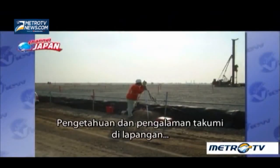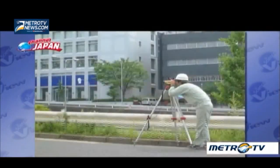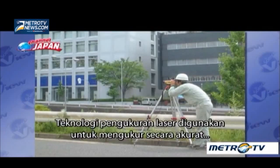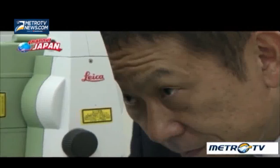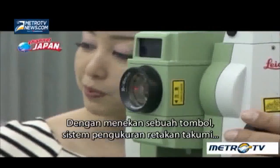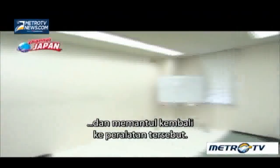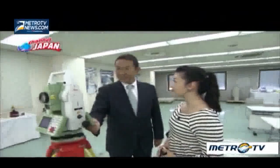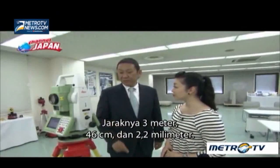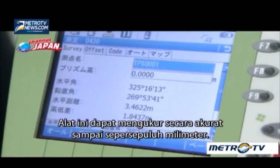The Takumi's knowledge and experience in the field helped him develop the device. Laser measurement technology was used to measure accurately from a distance. With the press of a button, the Takumi's crack measurement system emits a laser beam, which hits the wall and bounces back to the device. The distance is 3 meters, 46 centimeters, and 2.2 millimeters. It can accurately measure up to 1/10 of a millimeter.